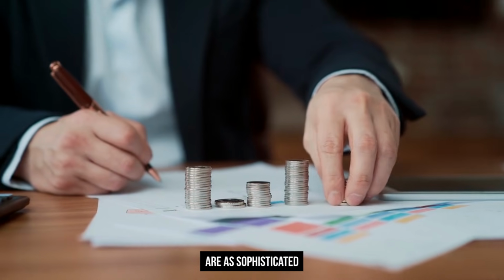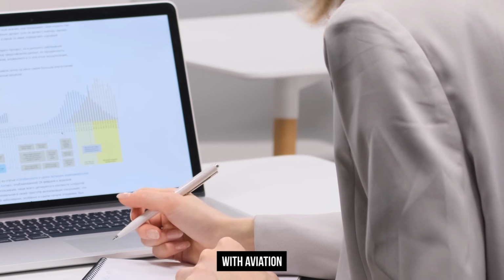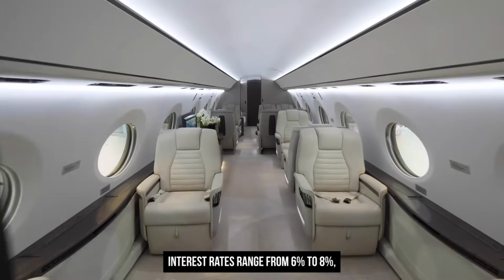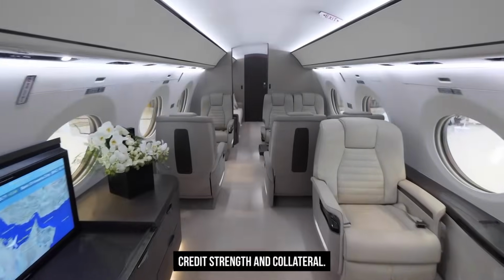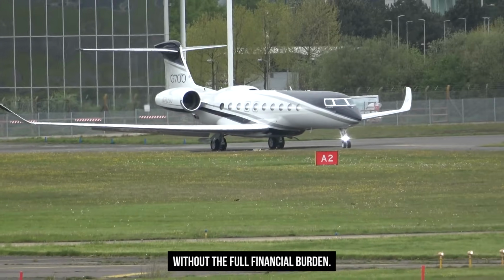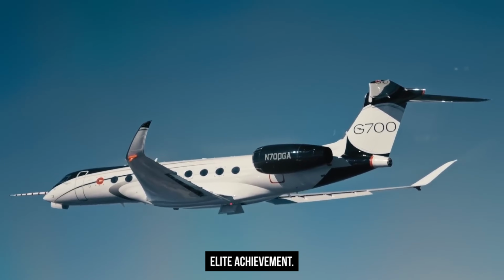Financing options are as sophisticated as the aircraft itself. While some buyers pay cash outright, many prefer long-term financing arrangements with aviation-specialized lenders. Loan terms typically extend up to 20 years, with down payments between 15% and 30%. Interest rates range from 6% to 8%, depending on the borrower's credit strength and collateral. Leasing and fractional ownership programs offer more flexible entry points, providing partial access without the full financial burden. Whatever the approach, ownership of a G700 remains a defining symbol of global mobility and elite achievement.